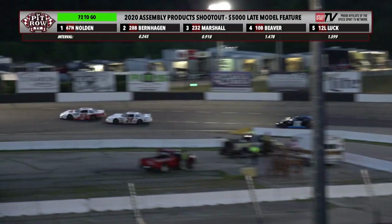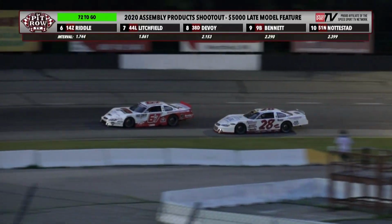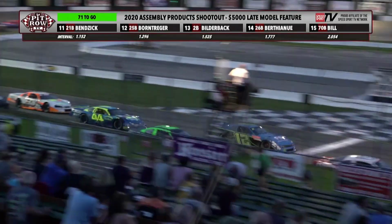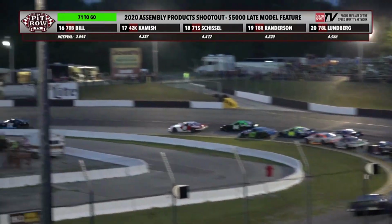Back up front, we're going to have a battle for the lead as Jesse Bernhagen puts the pressure on Nick Nolden. Nolden trying to fend off Bernhagen, who takes a peek down to the bottom. Won't be able to do it. Nolden able to hold him off, at least for now. Nolden again swinging down to the inside. Bernhagen right there. Can he get a run off of the turn?